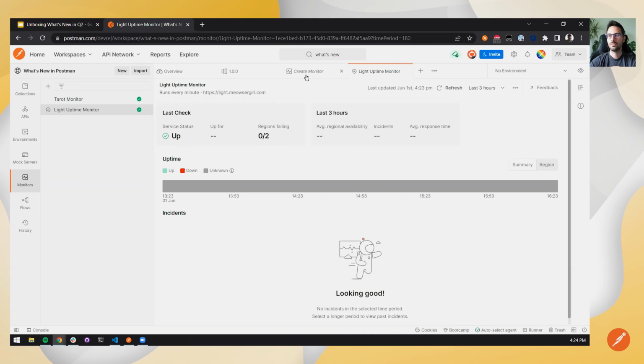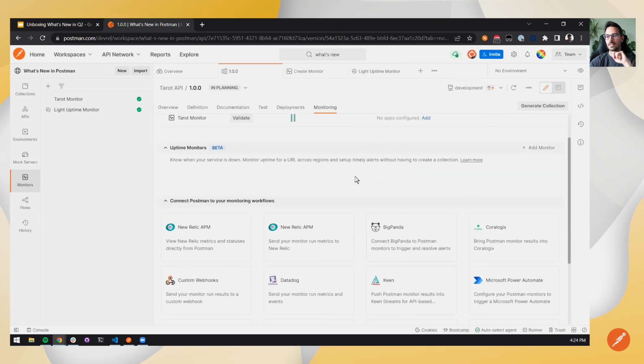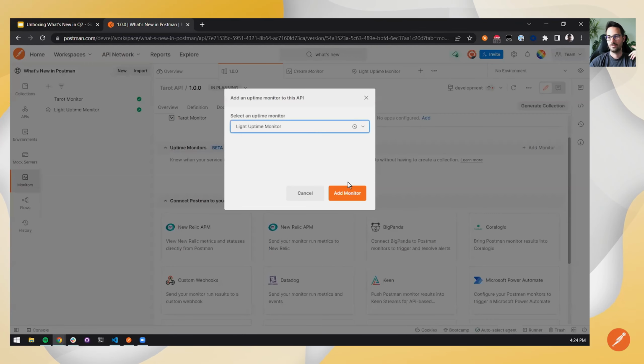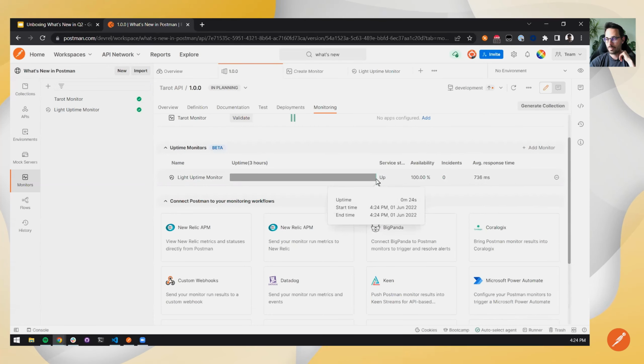The other thing I want to show you, again, in the monitoring, first, you have this view of runs directly from here. So I can see it run. I can also run this one manually, and I see all of these. I can add the uptime monitor I just created to this view. So I have this single dashboard, and I can see it already run once, and it is up. Oh, so surprised. Okay. Average response time of 736 milliseconds, so good.